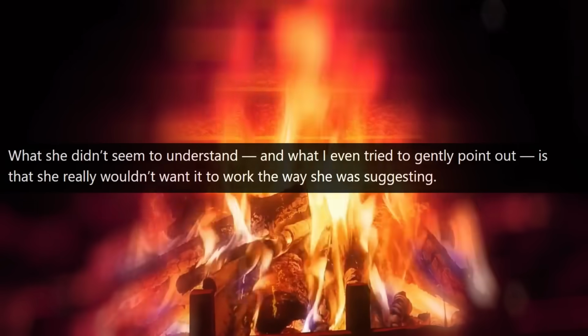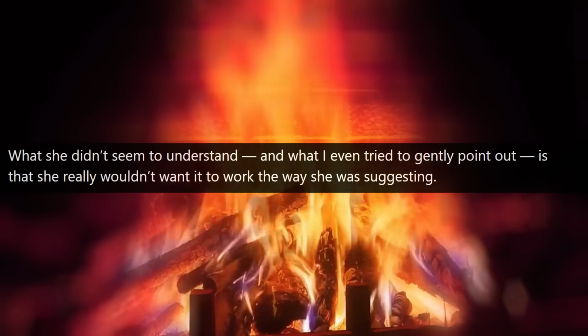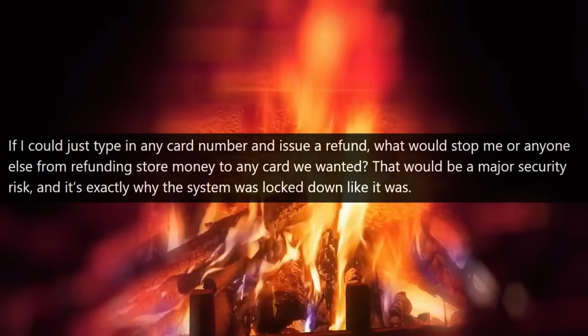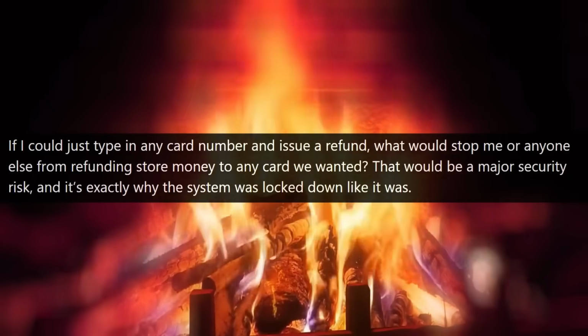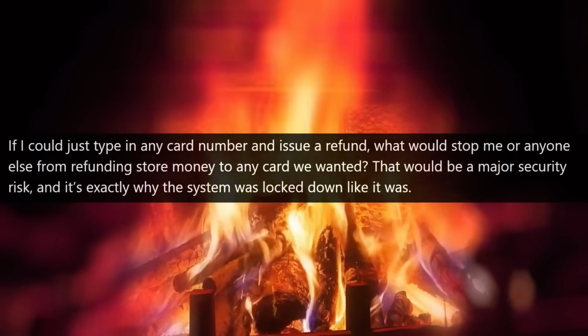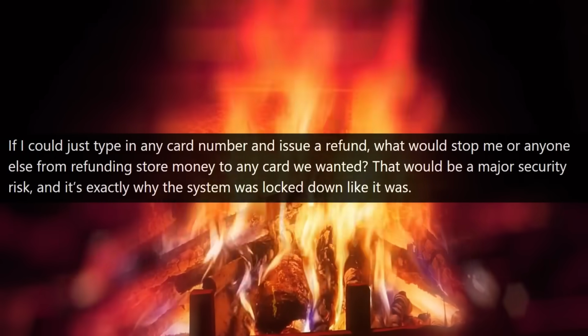What she didn't seem to understand, and what I even tried to gently point out, is that she really wouldn't want it to work the way she was suggesting. If I could just type in any card number and issue a refund, what would stop me or anyone else from refunding store money to any card we wanted? That would be a major security risk, and it's exactly why the system was locked down like it was.